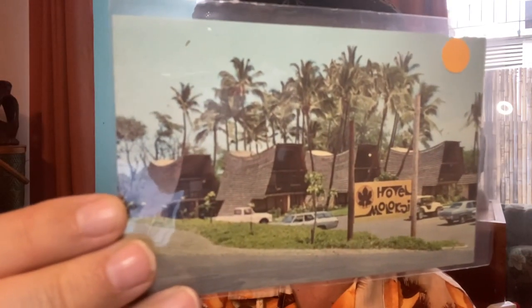I love this one, Hotel Molokai. I don't know if the building is still there. I have seen it. I don't know. But yeah, that's awesome. Isn't that awesome? Hotel Molokai on the island of Molokai. Anyway, yeah. So that's what I got.